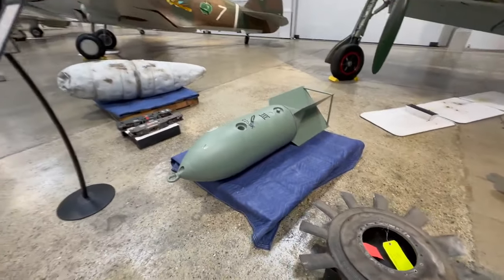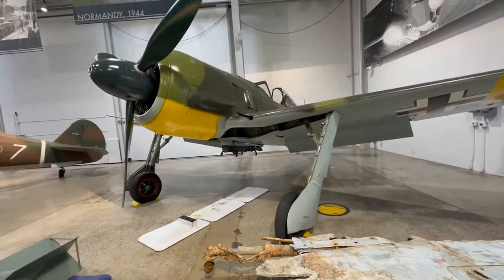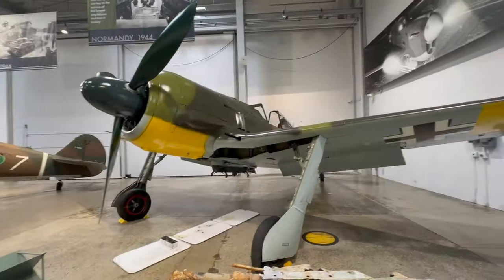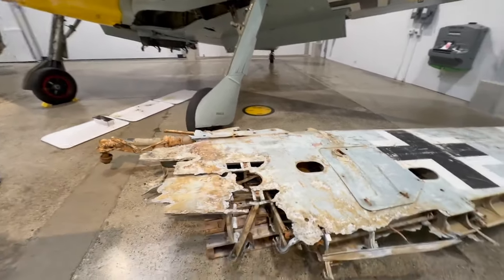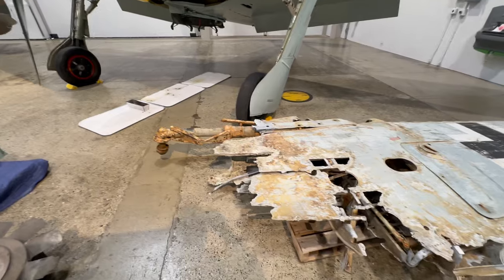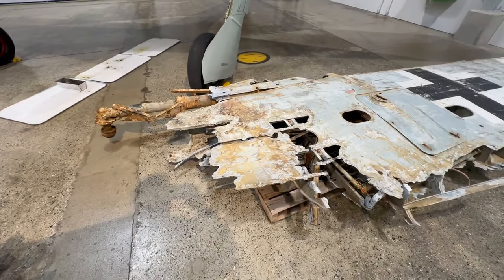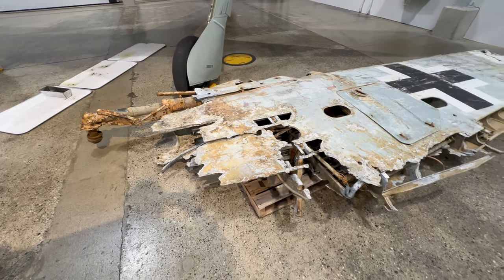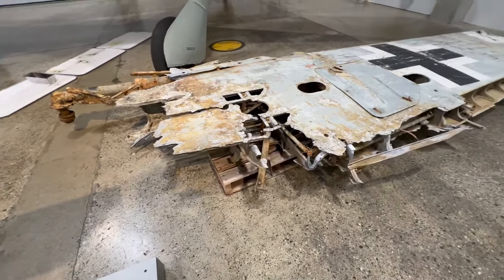Bomb looks restored, and that is an FW-190. The engine was copied by the Russians after the war. Oh, here's that wing. Oh, and the landing gear is still in it. That's the landing gear sticking out of the top left there. Talk about corrosion. So this thing was in a swamp.